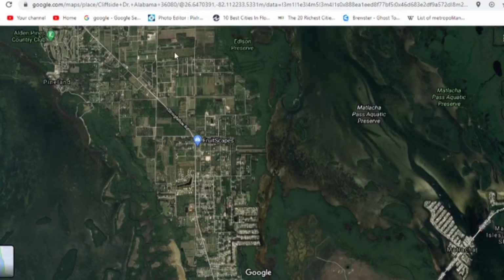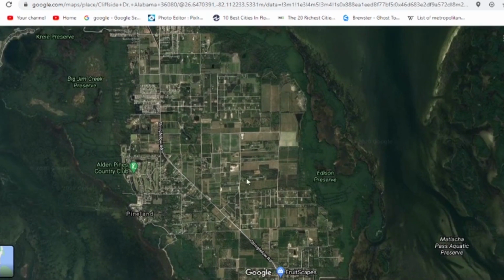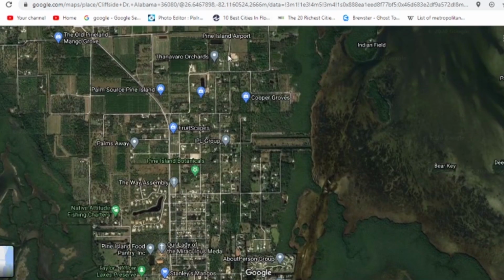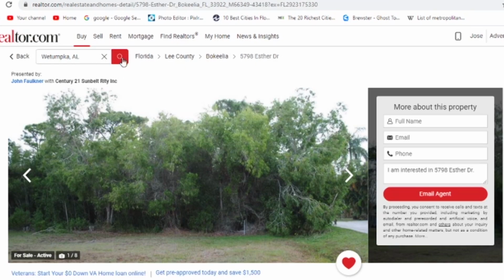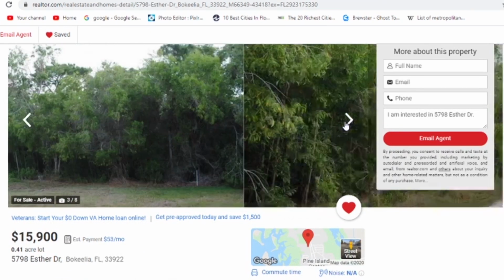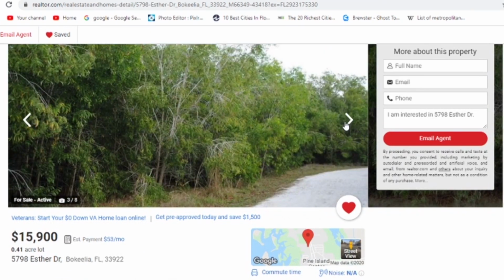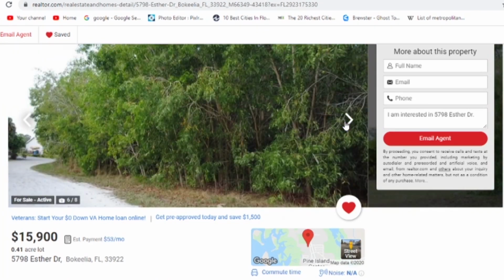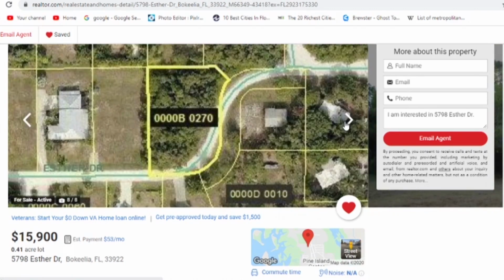It's mostly agriculture. It's not gonna turn into Naples or Cape Coral. It's gonna stay kind of country because of the zoning. So if you're looking for having your own little tropical mango garden, this would be the place to do it. $15,000 for almost half an acre. You can see that this area, you're not gonna have to clear a lot. But if you want to plant some mangoes and bananas, just have your own tropical little paradise.